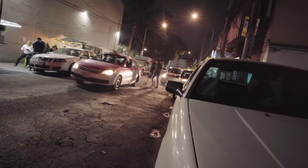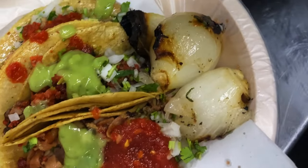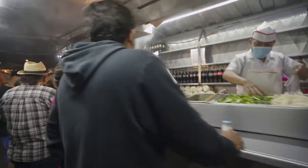After I left the taxi on my first night in Mexico City, I went straight to eat tacos which I found just outside my hotel. And it turned out to be the most amazing tacos so far. That was taco de tripa, pork intestines. Check this out.